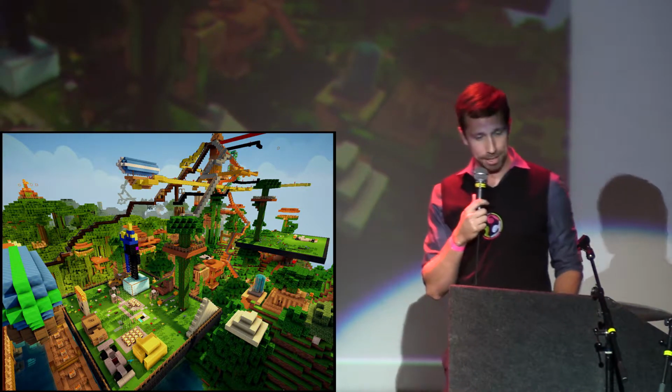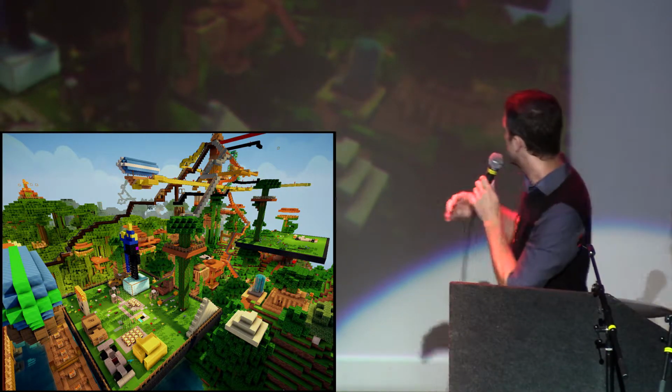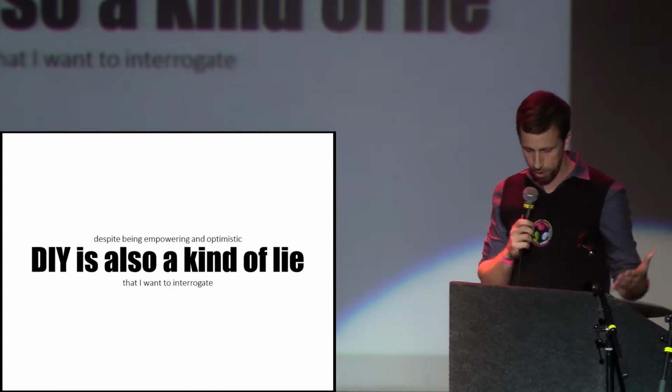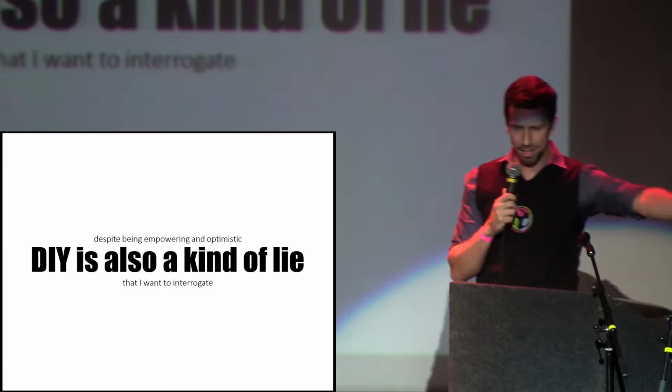Karl Marx talked about the alienation from the means of production, and maybe makerspaces can battle that. At the lab, we do Minecraft 3D printing, which is what that last slide was, but it invites players to think about the world as rearrangeable blocks. But DIY is also a kind of lie.